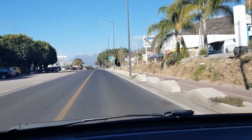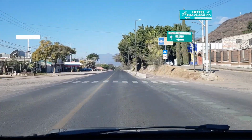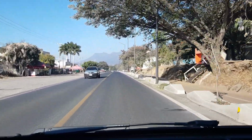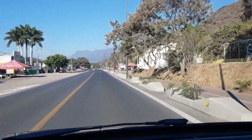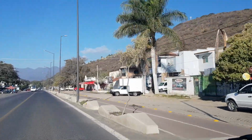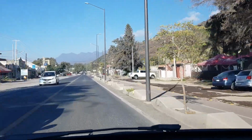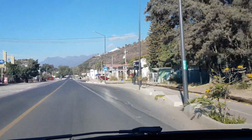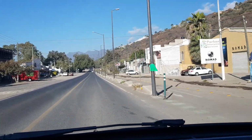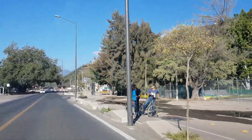Riberas del Pilar is a mishmash of various businesses. You have residential on either side, Riberas del Pilar upper and lower. Good value in Riberas del Pilar, both for renting and for purchasing. You see some cliffside homes up in the mountain there. That's all part of Upper Chula Vista. There's a better look at some of those homes up in the cliff.